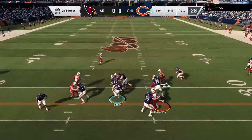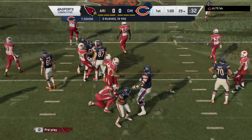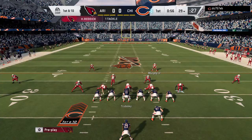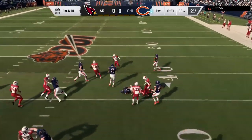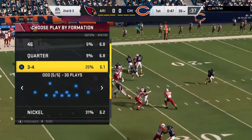They'll try to run for it with Cohen, and he picks up the first before he's taken down at the 29. Give him 3 yards and a fresh set of downs. First down, a run with Cohen. 7 yards on the pickup there, and it'll leave them with a 2nd and 3.